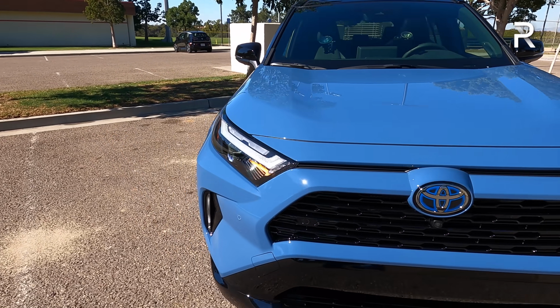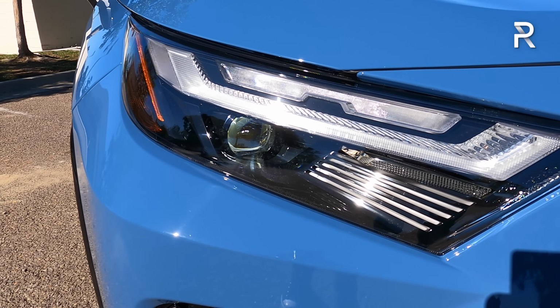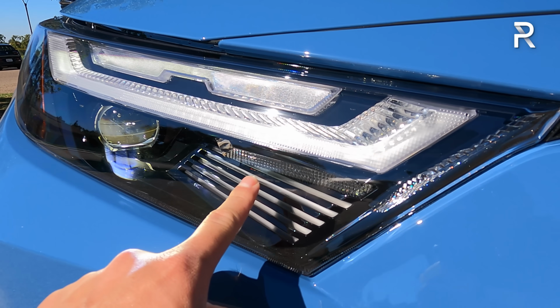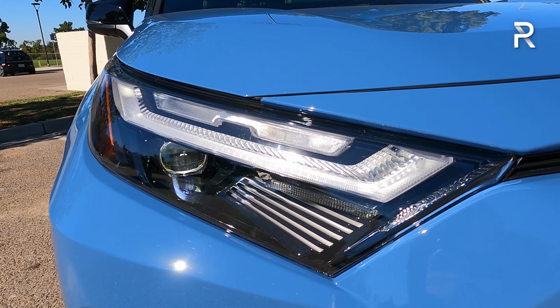Now, the first thing you're going to notice with the 2022 model are the new headlights. All RAV4s come standard with full LED headlights, but you can see Toyota has updated the look of the headlights with a new LED daytime running light. You have LED turn signals now, you have LED low and high beams. This is essentially technically the upgraded headlight, I believe.